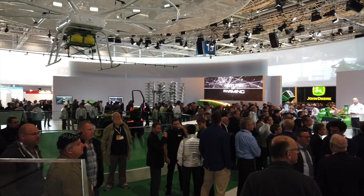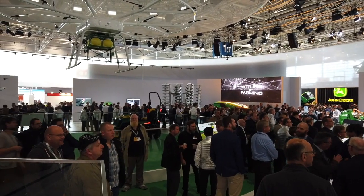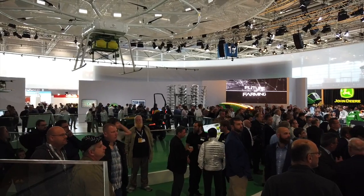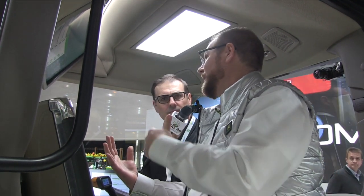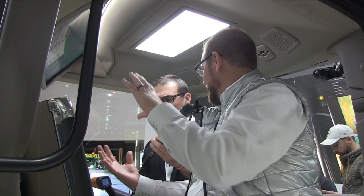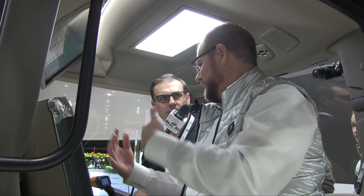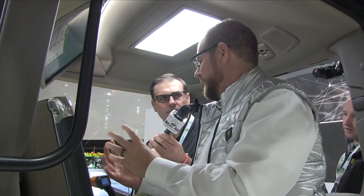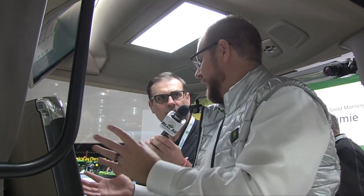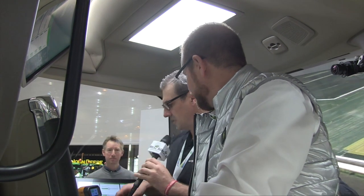Okay, so we're in the future area here for John Deere. How far are we from this becoming some sort of a reality? It's a great question, and one of the things we're looking at is how do we help bridge towards these further levels of automation and autonomy? Again, many of these tools are already available today, so you can start to see pieces of this rolling out now and in the future, and as we bring them together based on customer needs, we'll be ready with these types of solutions.